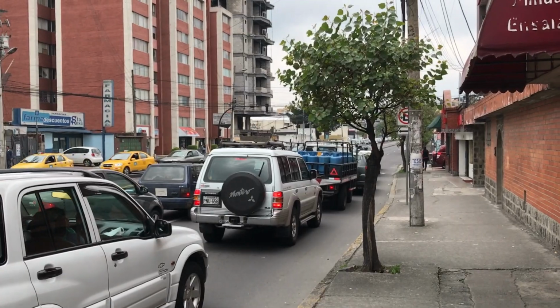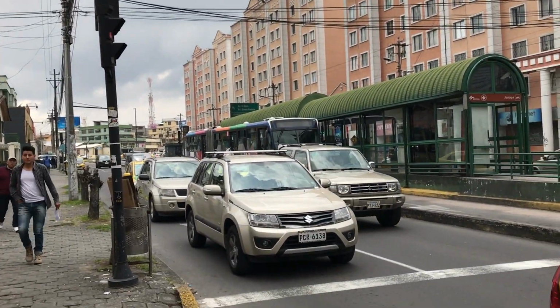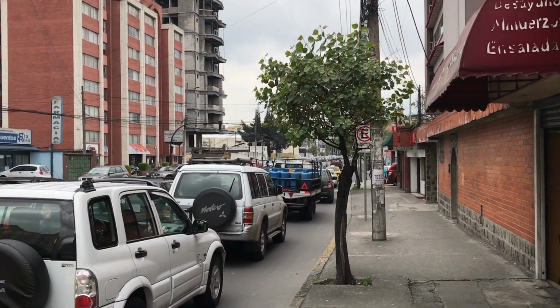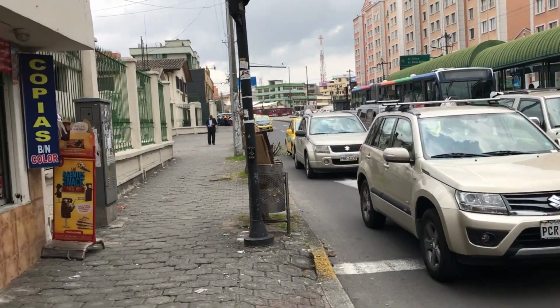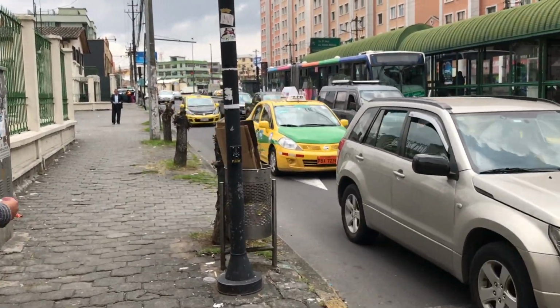One of the difficult to deal with things in Ecuador is the traffic. This is like middle of the day lull in traffic. Traffic is always pretty intense in Quito. It's a crowded city. It's 1 million people and a lot of cars on the roads. One of the nice things is you don't need to own a car.